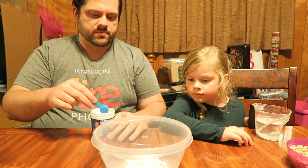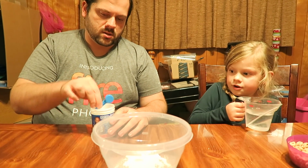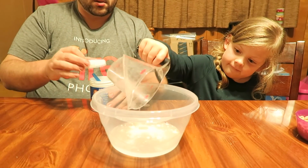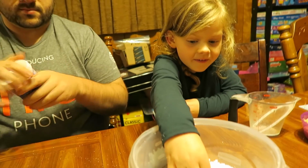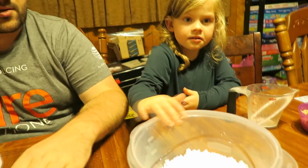Alright. So now, you need to take the water and pour the water in. It's going to snap. You push the handle in first. Look how it looks, snow, Mom. Is that real? It's not real snow, Ellie. You cannot eat this. It does look like rice.